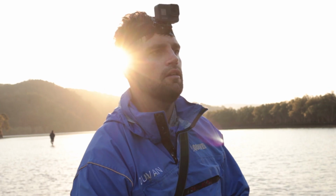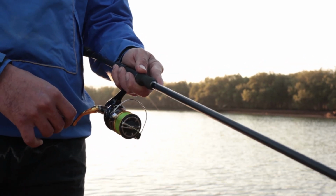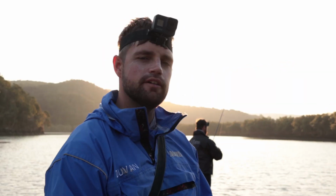So far the tally is a garrick, a cob, and one black-tipped kingie. At the moment I'm working a shiver stick on the bottom, nice and slow. You see 2-3 twitches and then let it sink. 2-3 twitches, let it sink. But yeah, it's very fun, something a bit different.